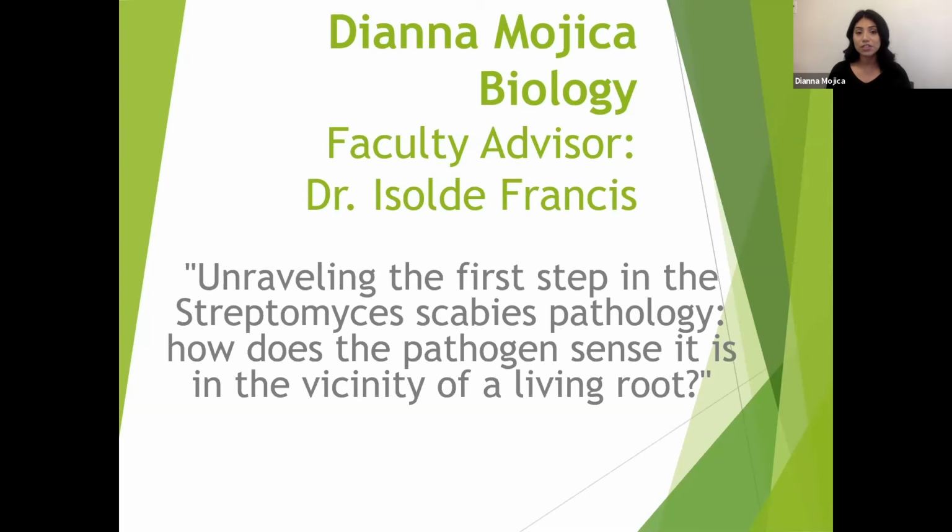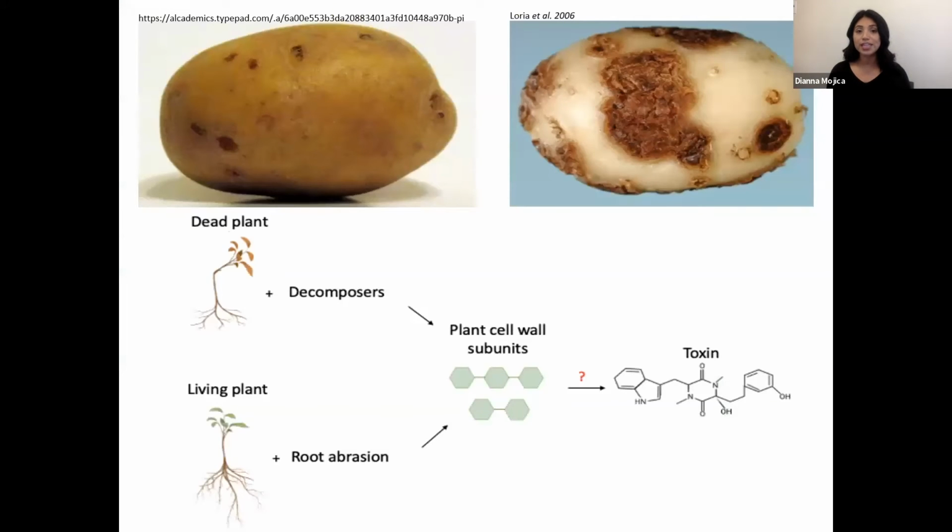Potatoes are the leading vegetable crop in the United States. In 2019, it brought in a revenue of $3.94 billion. So as you can see, potatoes are economically important, but there is some jeopardy in their market value.